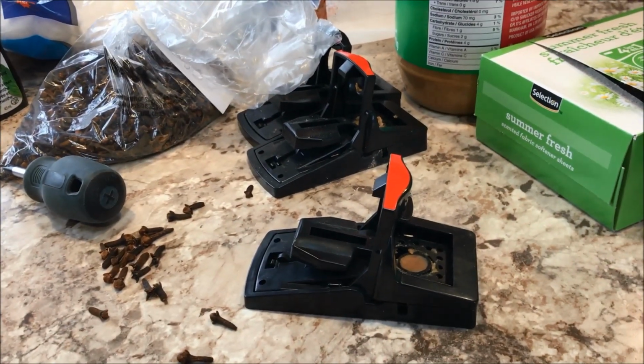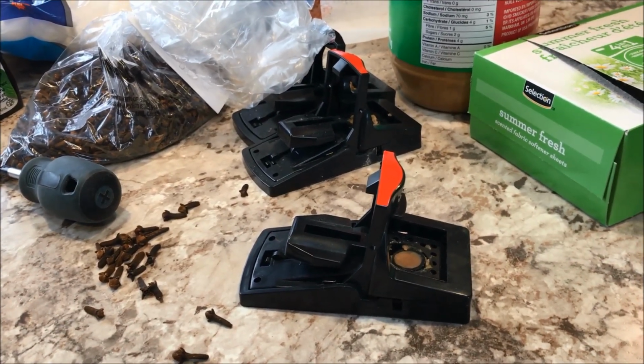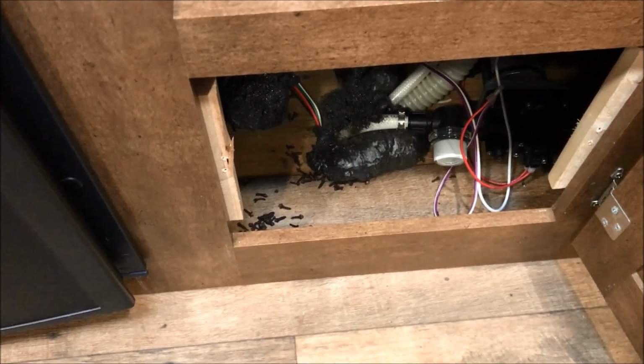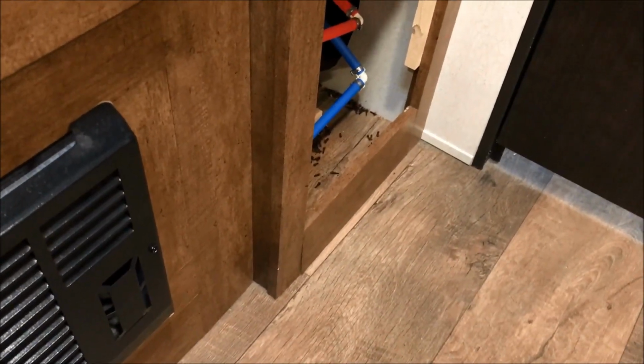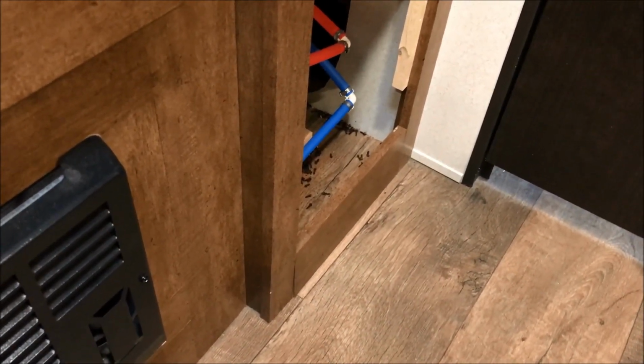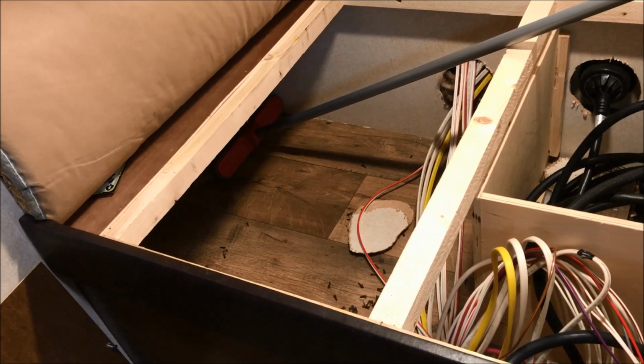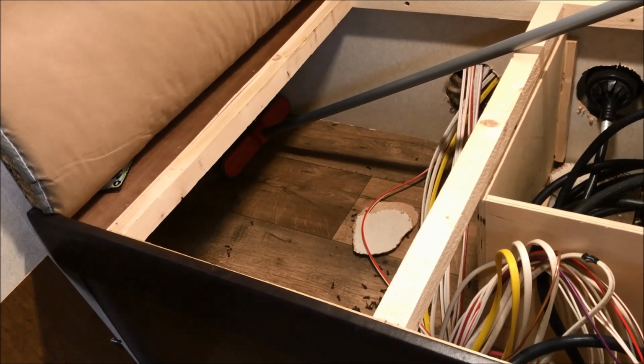So basically, as you saw in my other video, I keep these in the compartment around the water pump. There's more cloves in there. I keep them in the compartment around the hot water tank. See more cloves in there. It's not mouse droppings, it's cloves. And then, of course, underneath the bunks around the power section, because this is where whenever I've caught mice, this is pretty much where I'm always catching them.